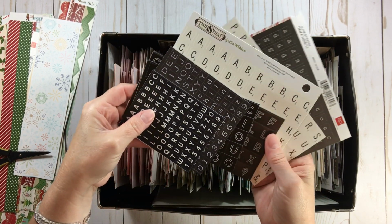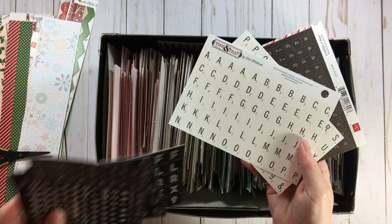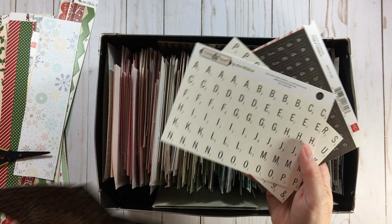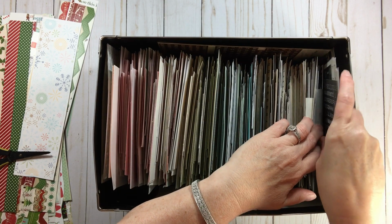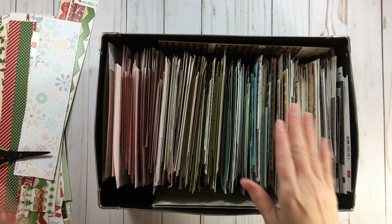Okay, and now this is white with black, and so I tell myself, why go for white or I'll go for black, and I usually go by what color the letter is, not the background of the sticker. So that's a black letter, so I'm sticking it all in black. Believe me, when you get your stuff organized, you have so much. It doesn't matter if one goes here and one goes there. You got enough to go around.